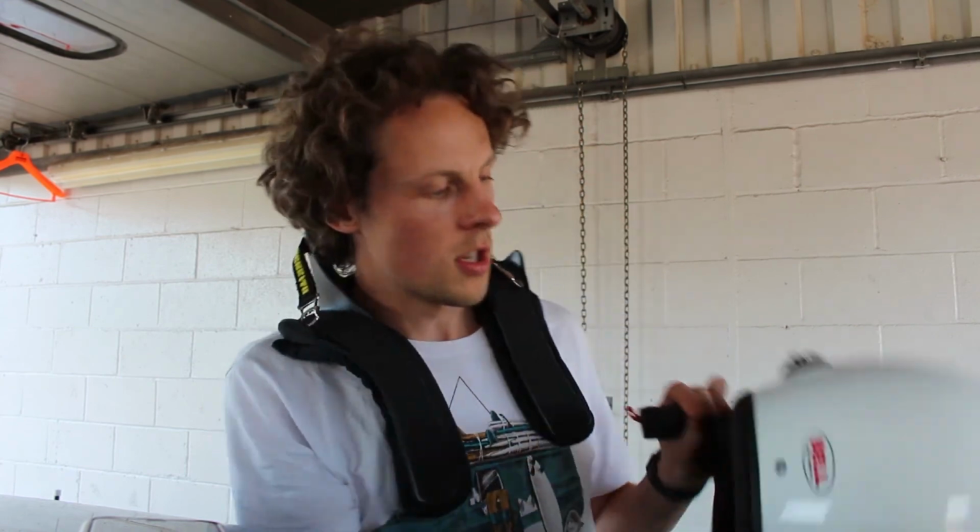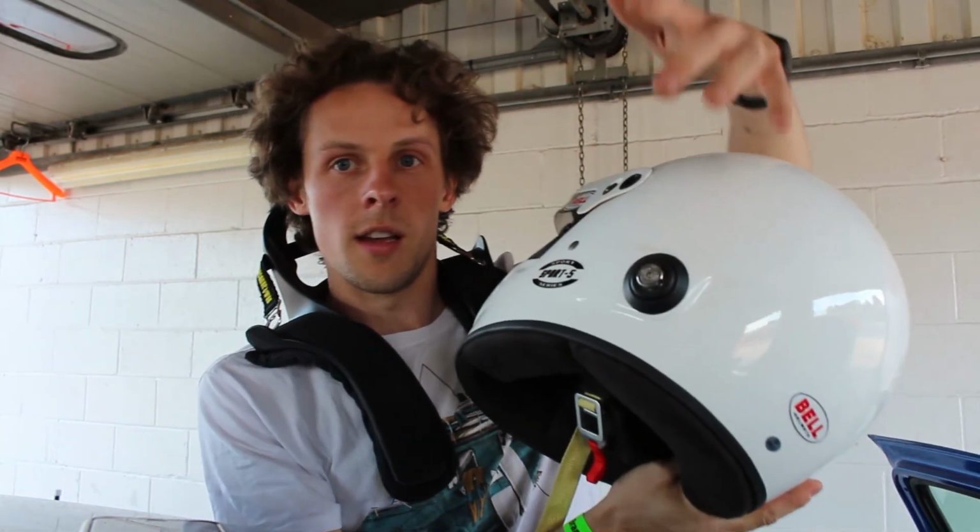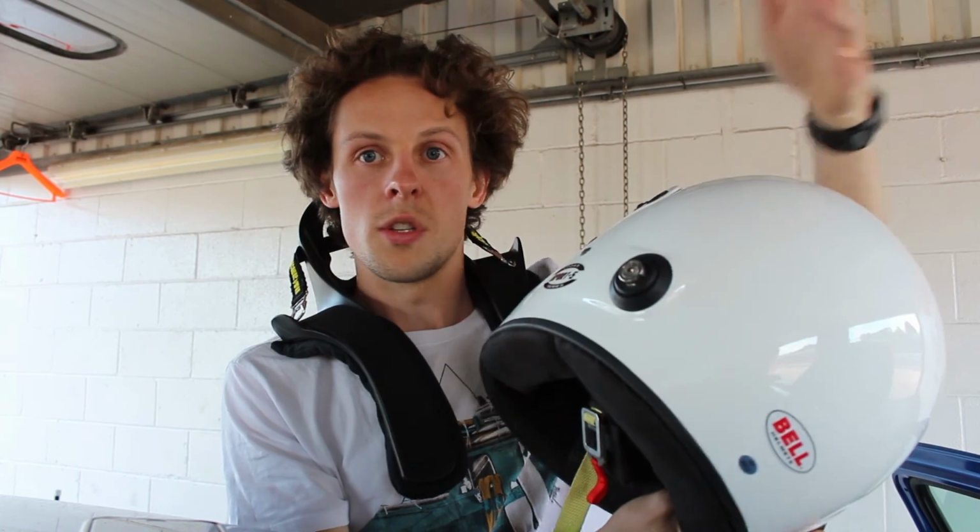So one new bit of kit I've got is a HANS device, because it's something that people often overlook, but these are actually not too bad. This is a Schroth one. It was £180. It comes with the buckles and the bits that you need to go on the helmet, and normally these HANS posts are an extra 40 odd quid.